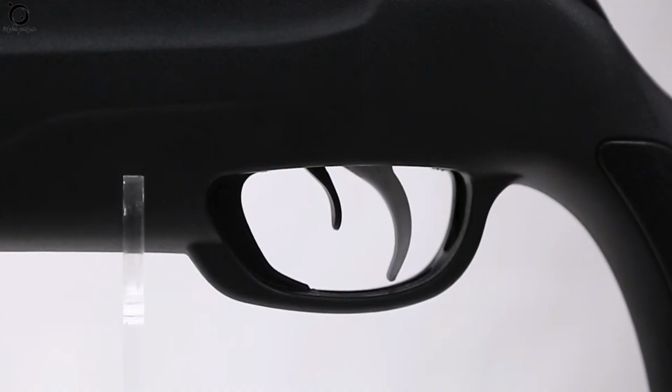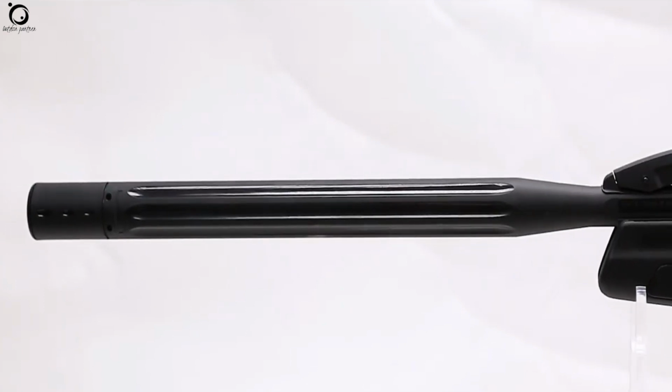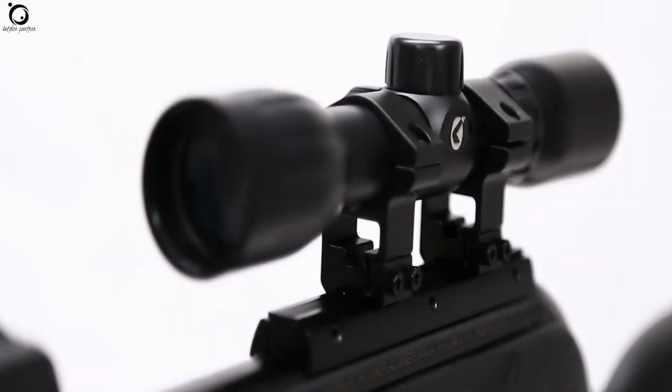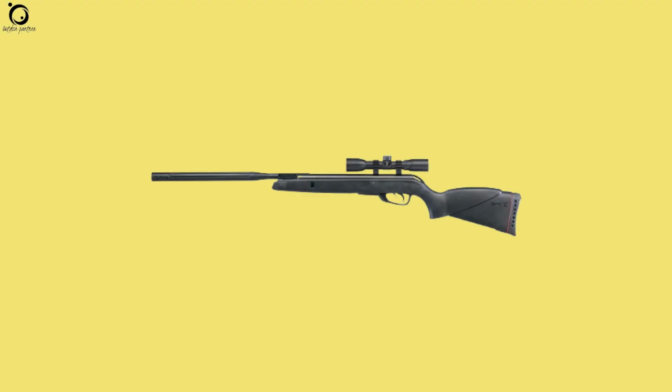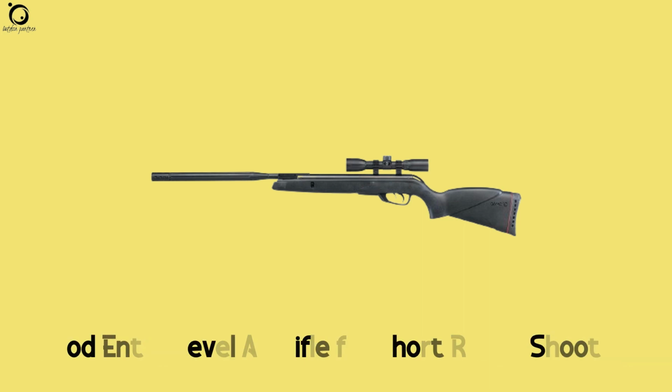You get better groups at short ranges, which is a plus for that level of shooting. Moreover, the pellet rifle could work perfectly in a neighborhood thanks to its quiet shooting capabilities. Pros: reliable accuracy, easy to break the barrel, low noise report. Con: scope needs upgrade. Overall, it's a good entry-level air rifle for short-range shooting.